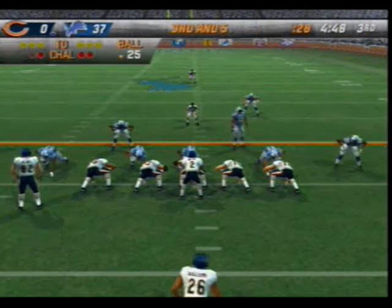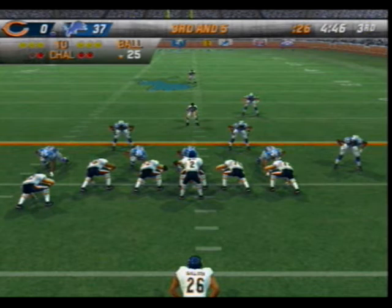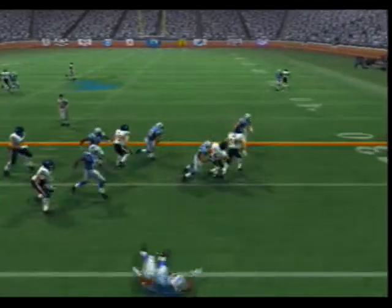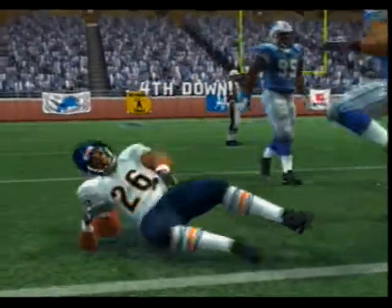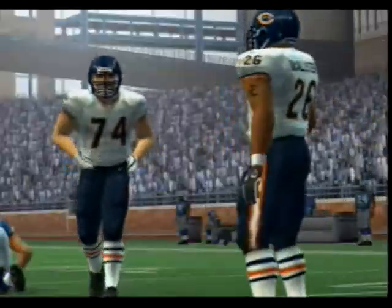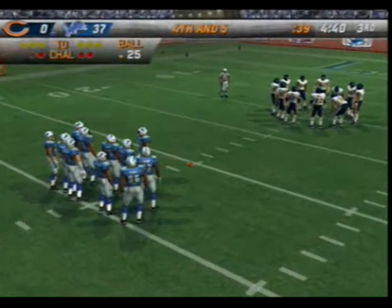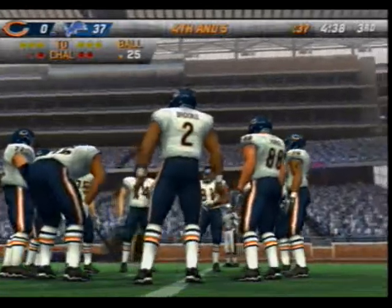One back. McAllister, the lone setback. The delayed handoff. Willis comes up to make the play at the 25. They can't get the first down on that running play, and since they're not in field goal range, we should see the punt unit.